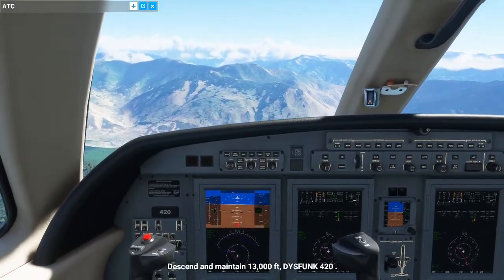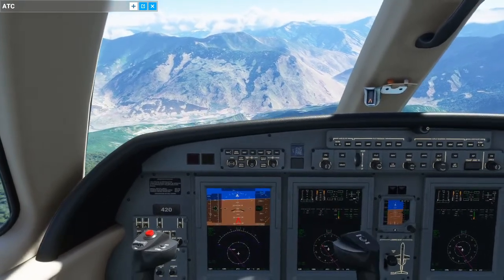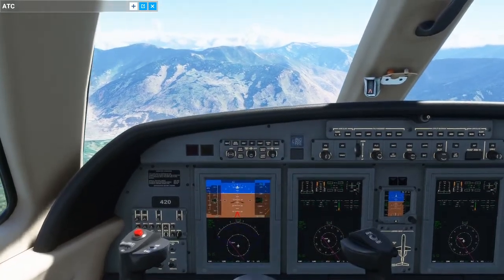Descend and maintain 13,000 feet. Disfunk 420. Disfunk 420. Descend and maintain 12,000 feet. What the fuck is happening?